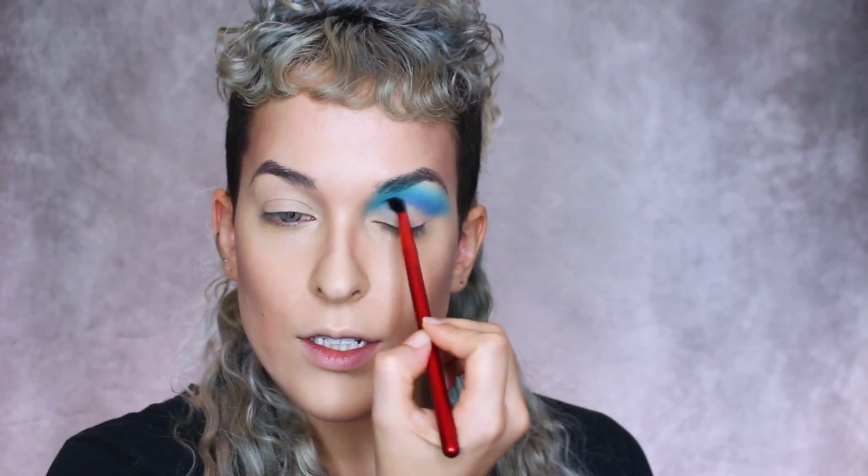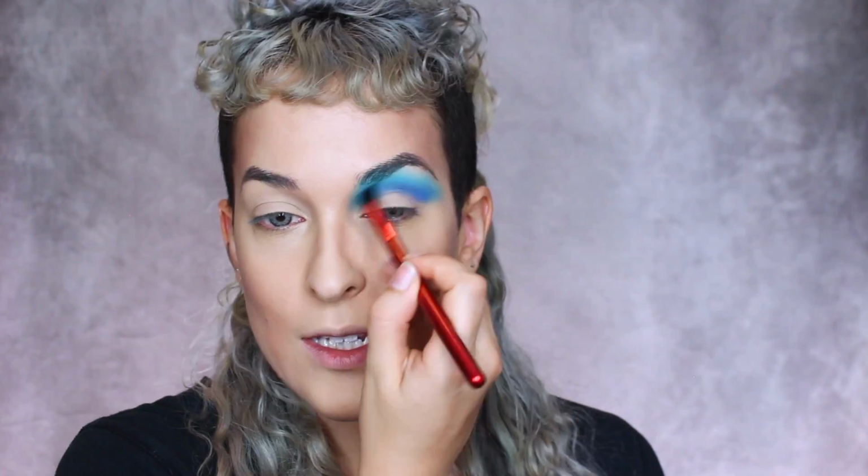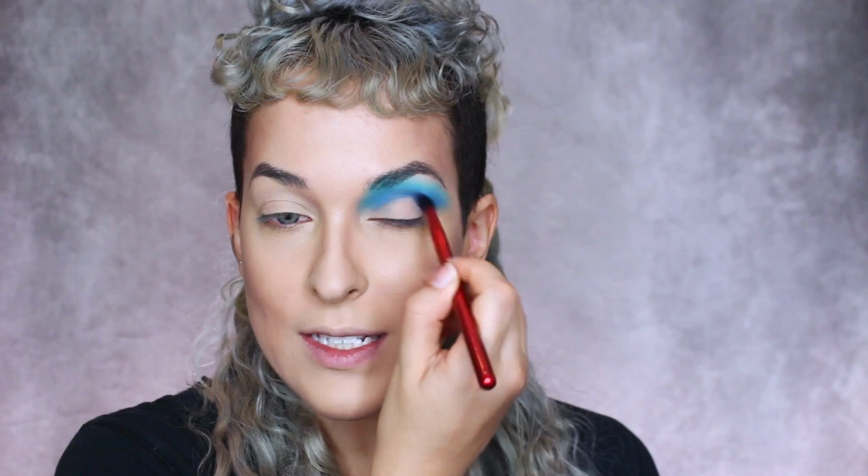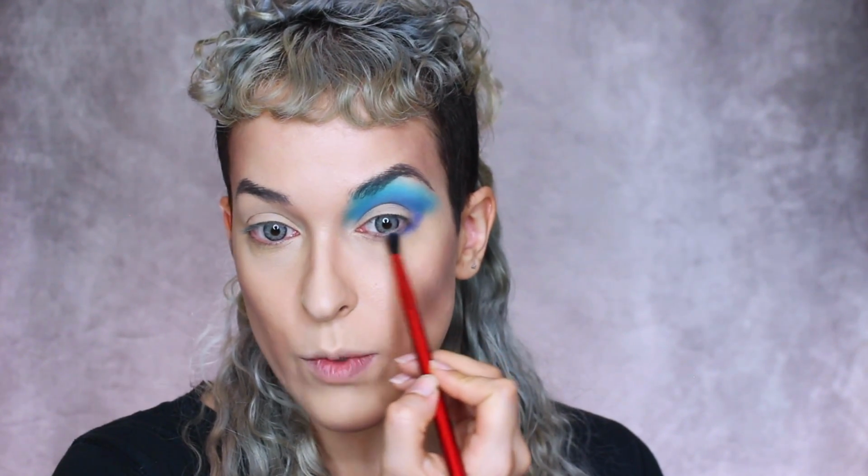And I'm using brush number 1 from the collection, which is the bigger fluffy brush. Now I'm going to switch to brush number 4, which is the tiny one. And I think I'm going to dip into Dramatic, which is this slightly purpley blue. And I'm going to apply that into my crease and just start to deepen that up. This eye is going to be really intense and pretty dark, so I just want to build this up slowly.